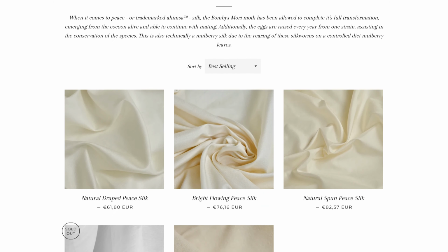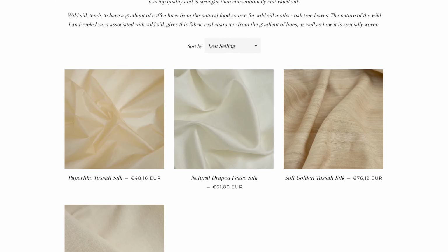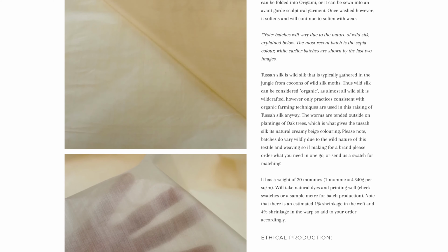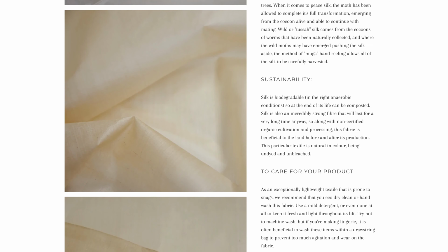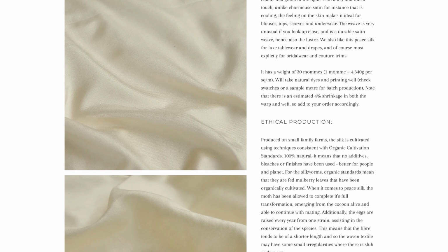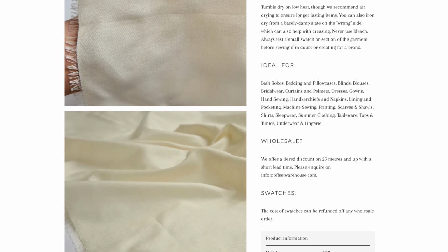I particularly like the collection of pea silk and wild silk fabrics also, because unfortunately most silks on the market come from conventional productions. That means that in those productions the silkworms get killed, and even though there's a kind of debate going on whether silkworms can actually feel pain, whether they're hurting or not, not killing animals is our best option. So it's really great that they have these pea silk and wild silk fabrics because it's still really difficult to find beautiful ethical silks. I'm so super pleased with what they offer here.